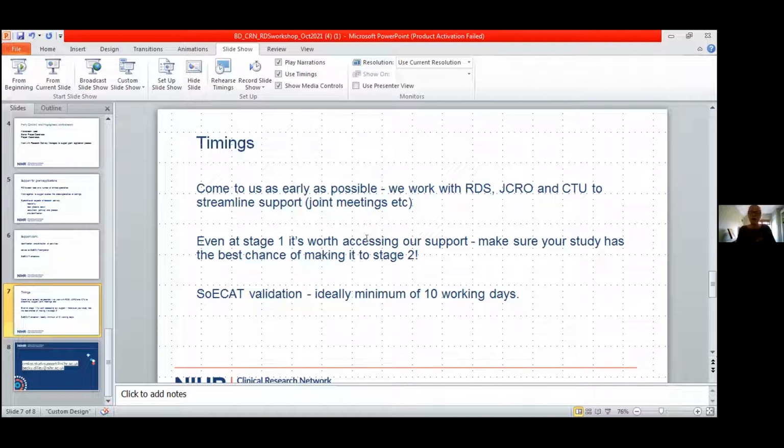And finally, for SOCAT validation, ideally we ask for a minimum of 10 working days for a validation. We know that's not always possible, and we will do our best to support you if you come to us with less time than that. But really, in order for us to really be able to focus on it and give it our best attention, we do ask for as much time as possible. And if 10 days is possible, that's amazing.